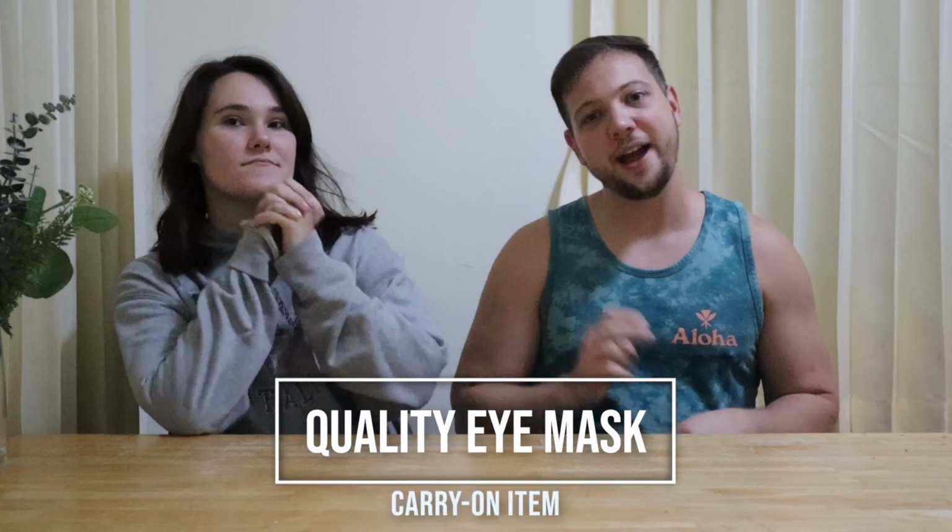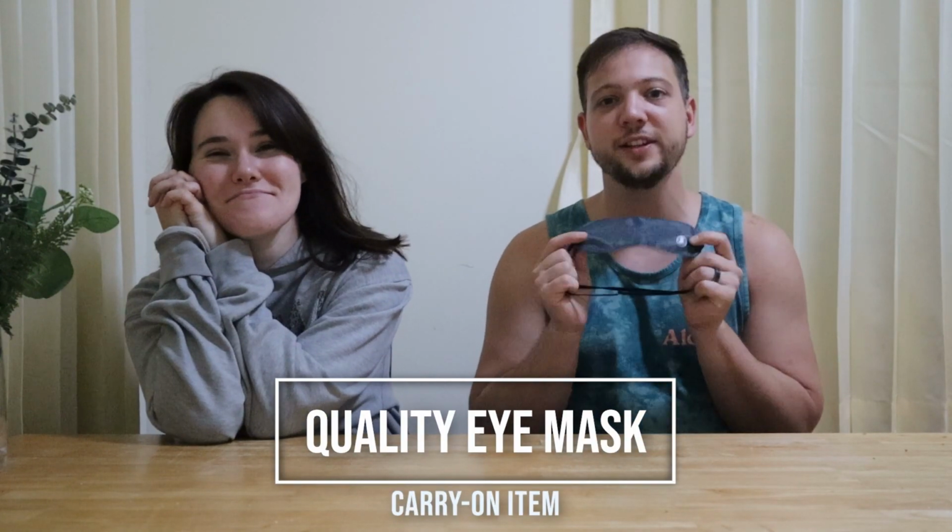Item number 2, I have to show you an example because this is the little eye mask that they give you for free on Turkish Airlines. This is what we got on our last flight. It does not do a great job of blocking out all of the light, and so I would recommend actually buying a mask beforehand.